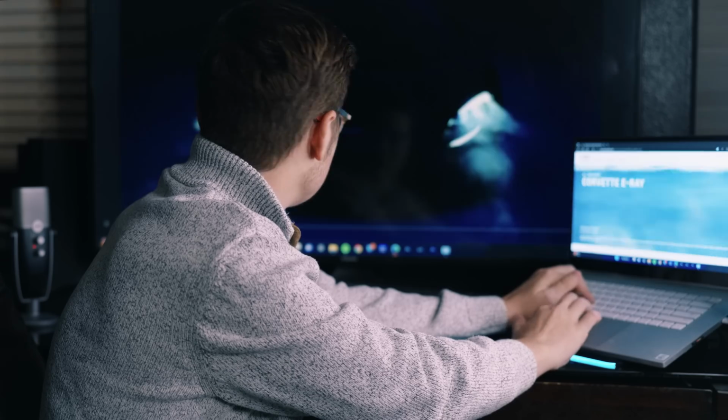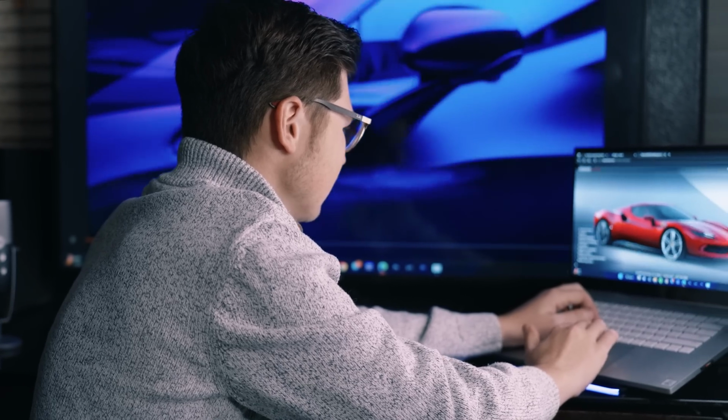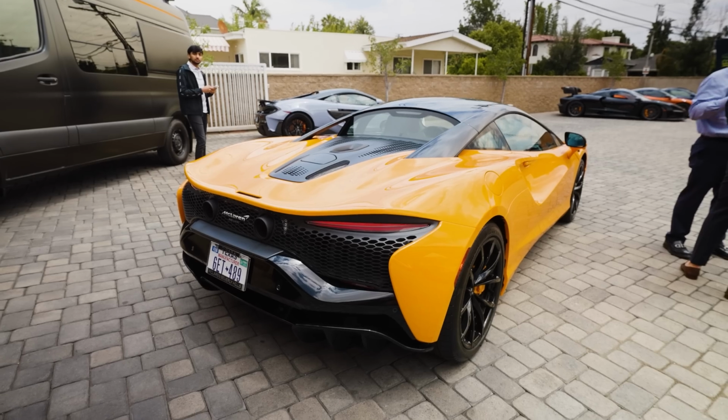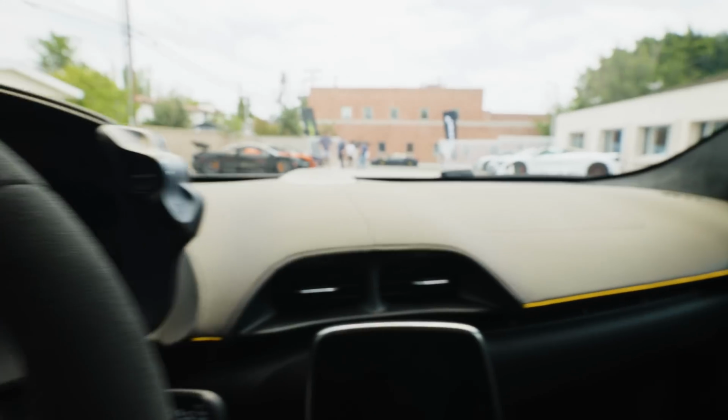Got all loaded up at the Artura, by the way, right there. Defining fun to drive for $300,000. These two cars, I love them. I've driven the Artura on 3 different occasions now. I did autocross it. That was fun. It's a really good car. You know why it's a good car?